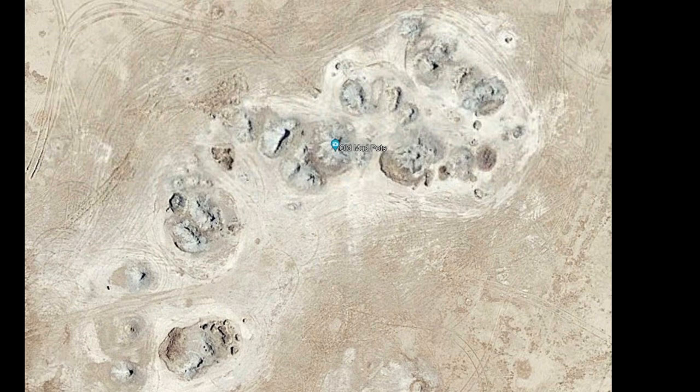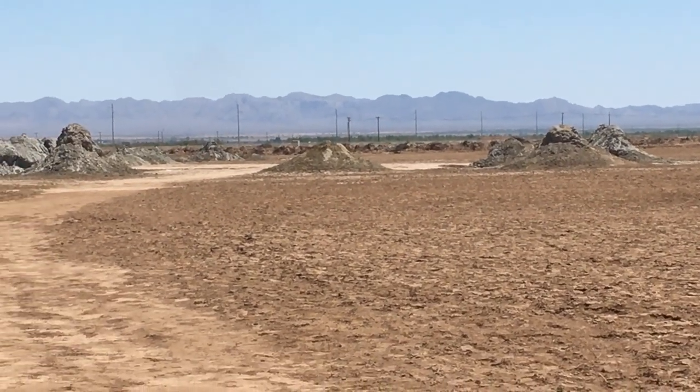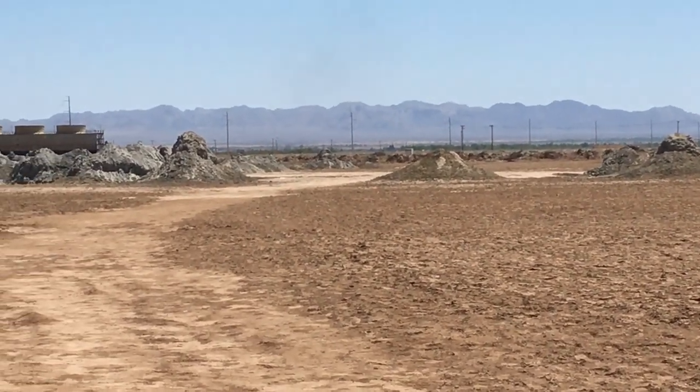Some maps refer to these mud pots as the old mud pots, and this is how they look from the air. And this is how the mud pots look looking to the east from Davis Road.